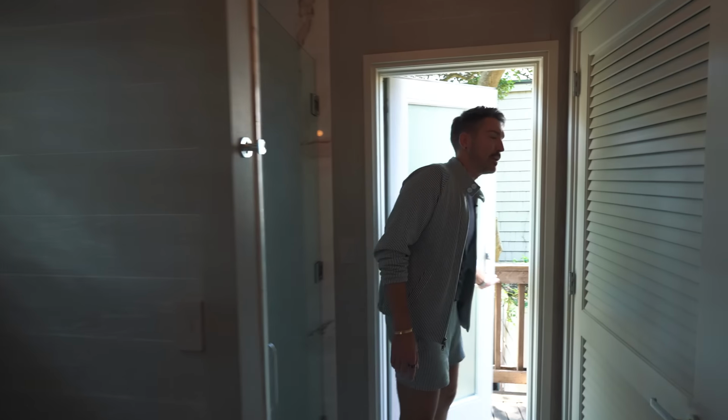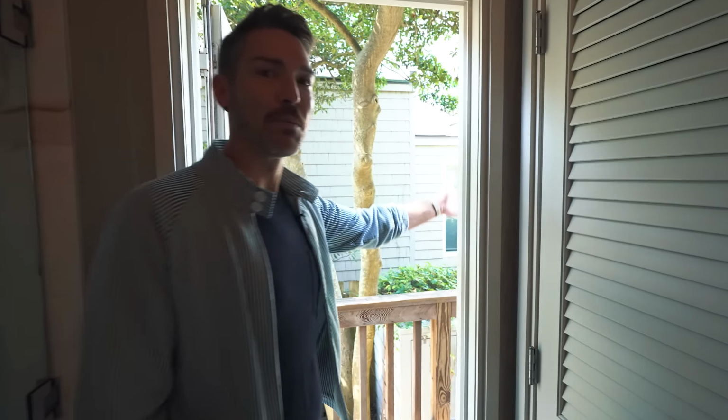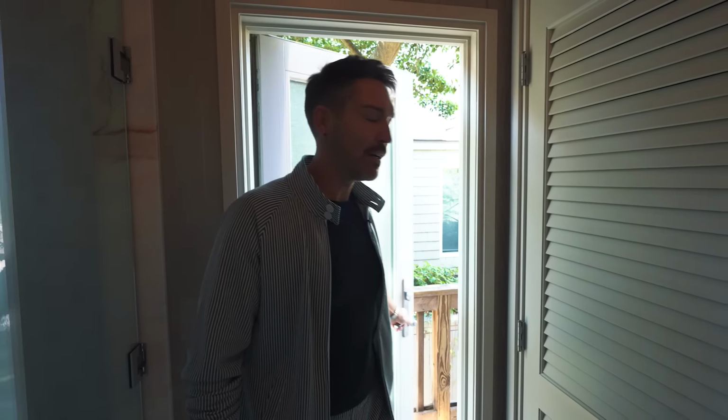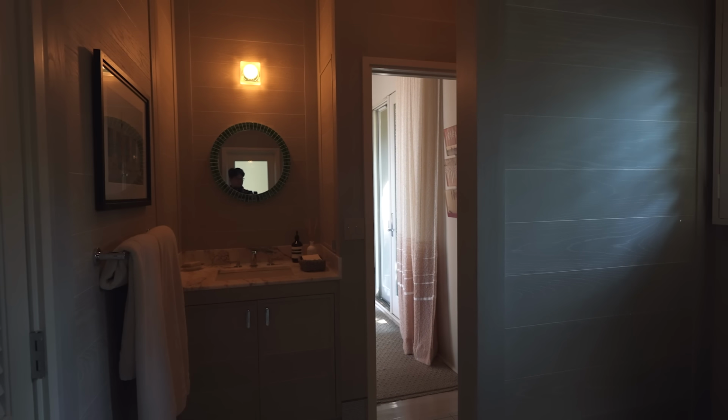So this guest bath I call the cabana bath. One reason is because it has an exterior door that opens directly outside, so if someone's at the pool, they can easily just pop right in here and you don't have to go through the house all wet. But it also has a shower.